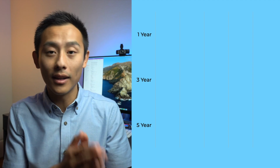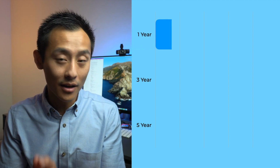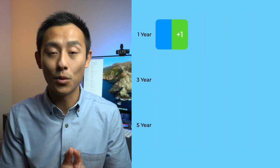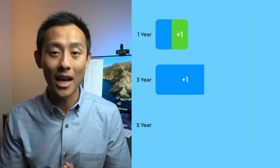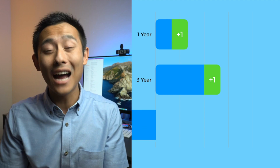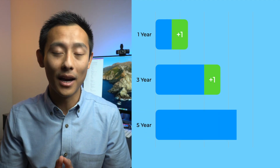So some cards say if the manufacturer warranty is 1 year or less, they will extend it by another year. Some say if the manufacturer warranty is 3 years or less, they'll extend by another year. And some will say if the manufacturer warranty is 5 years or less, they will extend by another year. These cards all vary, but typically we see that coming from MasterCards, so Citi Prestige and Citi Premier.